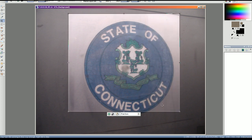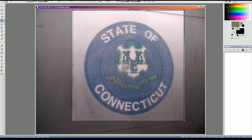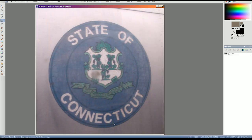Yeah, this is an M2. It's looking a little grungy there. That state of Connecticut symbol.